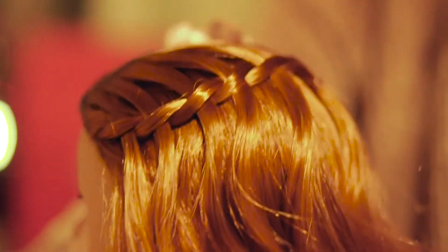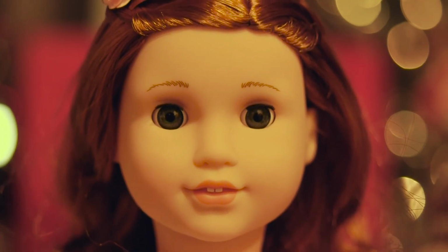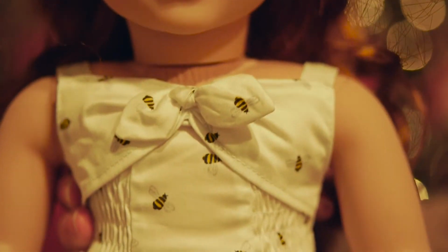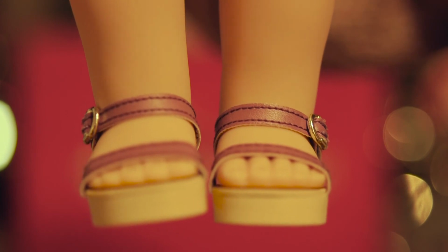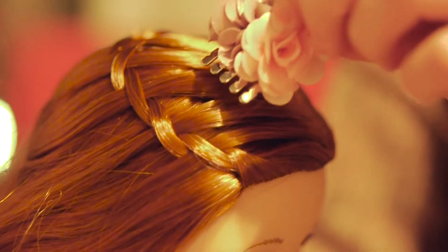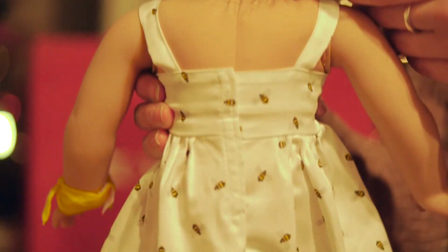It's a waterfall braid. If you've ever been to the AG hair salon, it's exactly the same as Camille, the leather shirt's fancy style. Here's a close-up of her face. She does look very sweet. And then here's her dress. It's got bees all over it. It's got this little bow design at the front, and then buttons on the skirt. And then she has some purple platform sandals that look like something Julie would wear. Here's her little yellow bandana and her flower comb. This is what it looks like. And here's her hair at the back. And her dress.